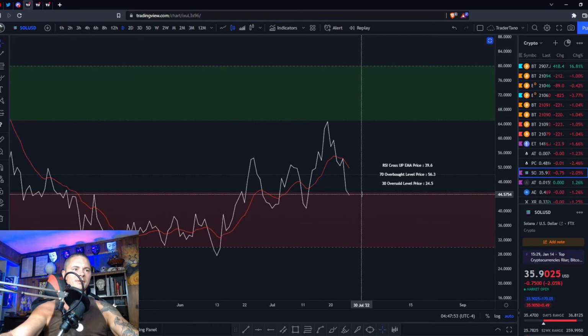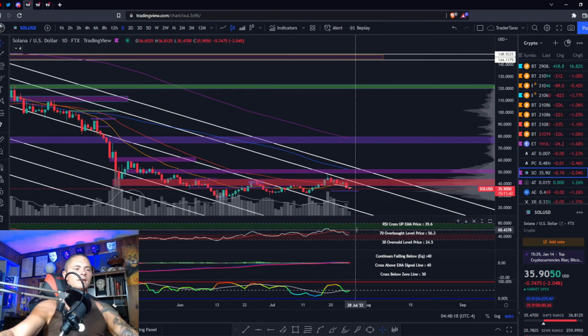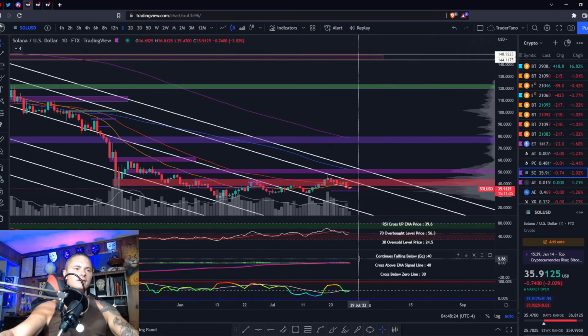RSI touching the top of that bearish control zone. We don't have any divergences to be aware of. Actually, so we do have, no we don't. Let's see here. We do have bearish divergence. Not yet, because this isn't a confirmed high. Never mind. BBWP is trying to cross the moving average. Looks like it's turning back around.